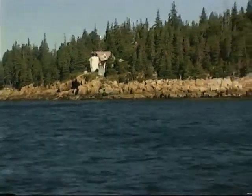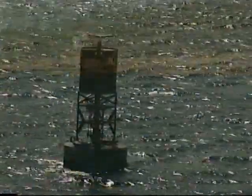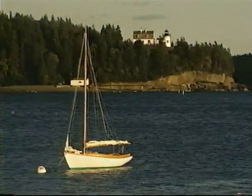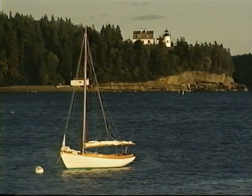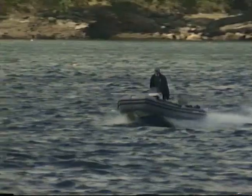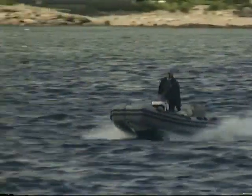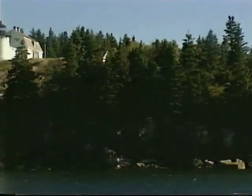Often, the personal vision and commitment of private citizens are required to save crumbling lighthouses. The Bear Island Light is not currently open to the public, but it's being preserved for the enjoyment of future generations. Dr. Martin Morad is the light's present-day keeper.